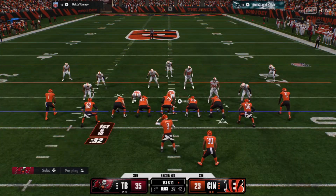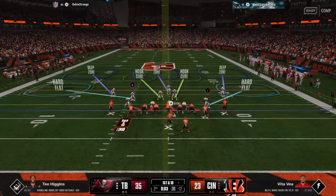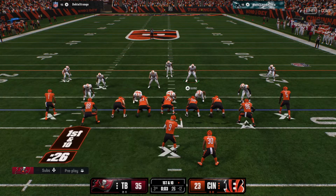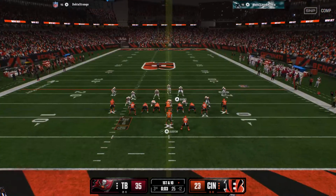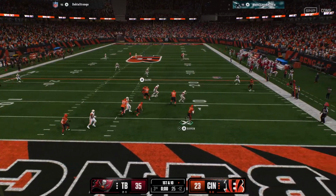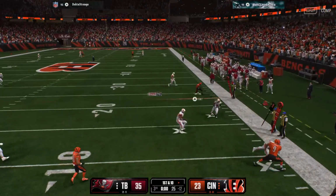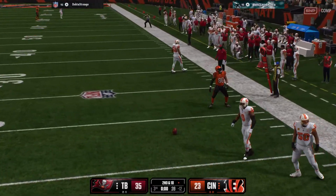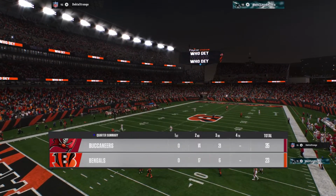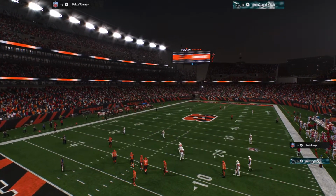Here we go. On first and 10, Burrow. Moving to his right. And that is incomplete. They couldn't hook up there. As time has expired, the third quarter has come to an end.